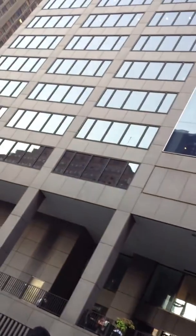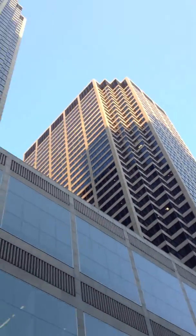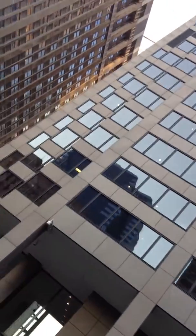Note the corners of the towers, they're a little different. That is what we call a serrated corner. The beauty of a serrated corner is you are given 4 corner offices for every corner space that's allotted. Civic Opera Building coming into view.